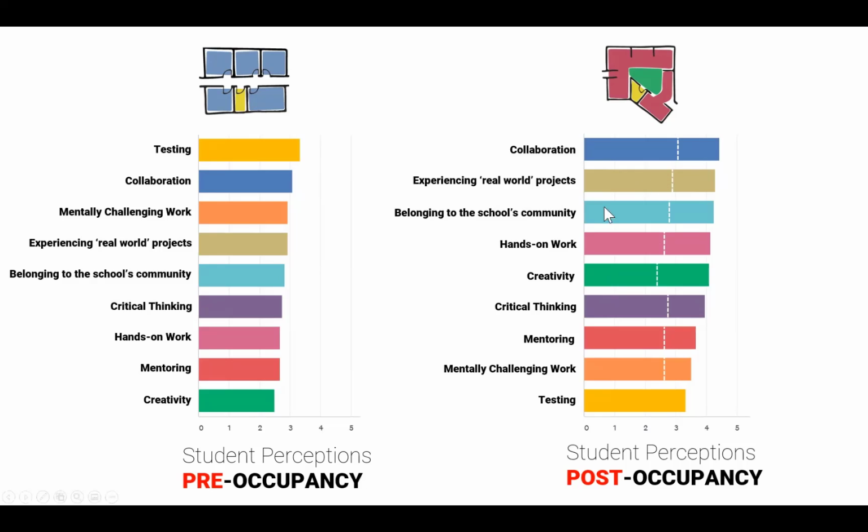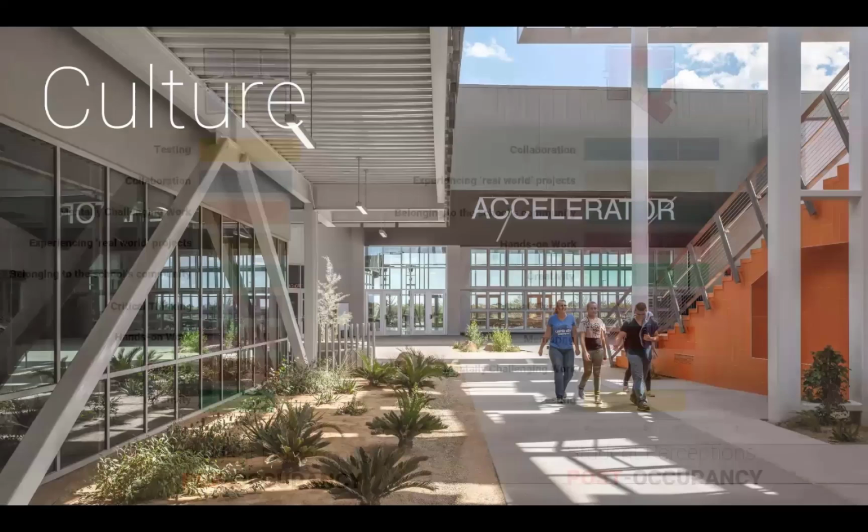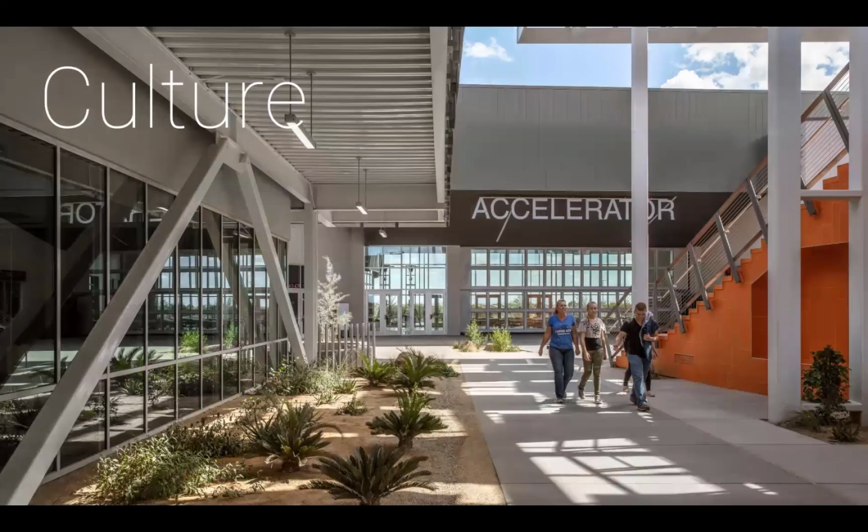Collaboration jumped up, creativity jumped up. So there's just a lot of positive things you're seeing here. Hands-on work jumps up. This belonging to the school community, I will leave on this one because this ties directly into the culture piece. So great statistics, great findings on this, and it comes through in many ways.